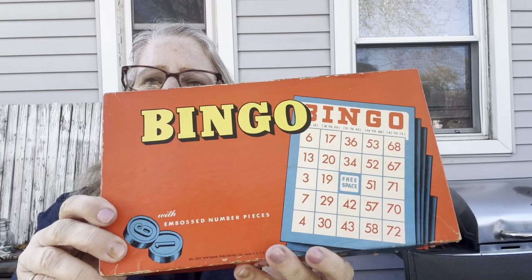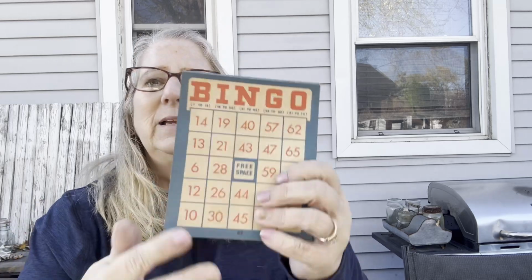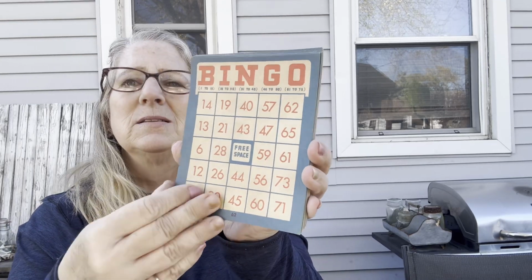Same thing, this will get upcycled. And then I grabbed this too. It's an old bingo, and it has the really cool dropping stuff. There are these wood markers, and then it looks like somebody had bought some newer plastic ones to put in there. But what I really like is the bingo cards.